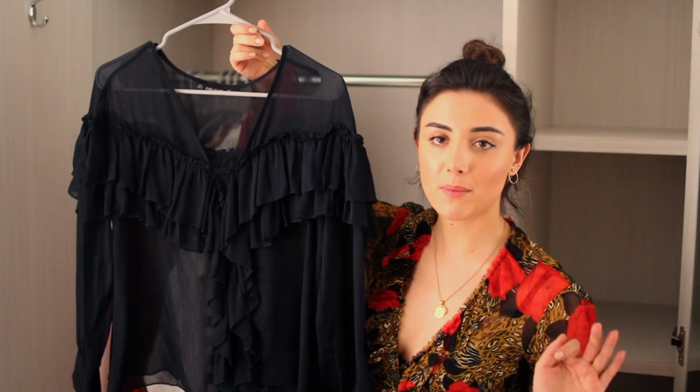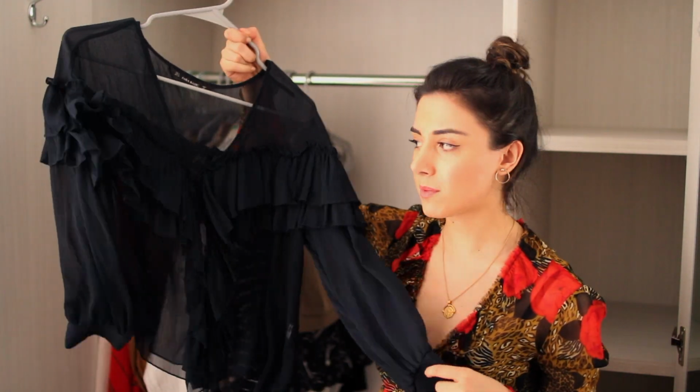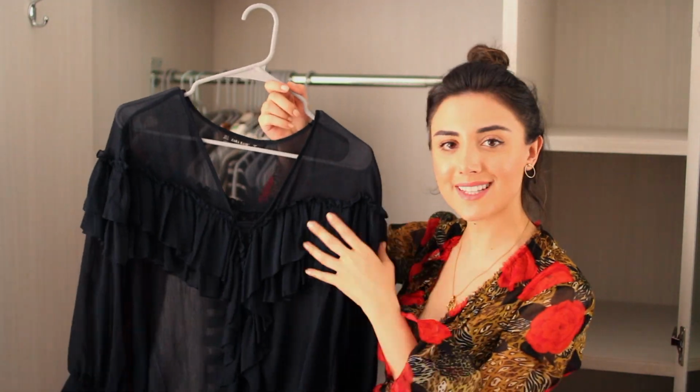This blouse from Zara is an example of a top that I'm 100% keeping. I wear this all the time. It's just so comfortable and it's different and I love the color. So this is definitely a keep.